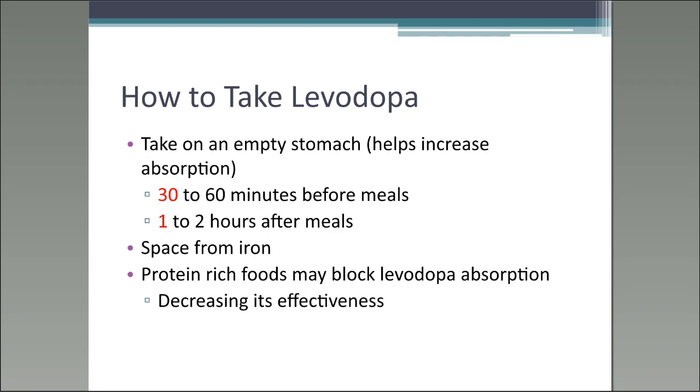The main thing though is that if you are taking levodopa, in addition to taking it on an empty stomach, you want to make sure that you space it from iron, because iron can actually bind to levodopa and it can decrease the amount that your body can absorb and use from your levodopa dose. So usually I tell people with this type of supplementation, if you can, space 2 to 3 hours before or after. If you can do a little bit longer, 4, that's excellent too.